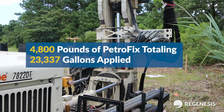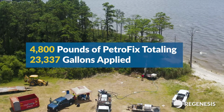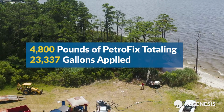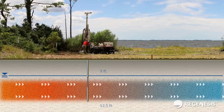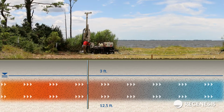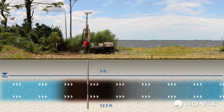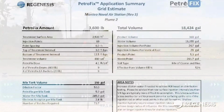The design developed incorporates 4,800 pounds of PetroFix for a total of 23,337 gallons applied using direct push injection to 12.5 feet below ground surface. Also important to the work was to document that PetroFix was successfully being injected and distributed through the subsurface.